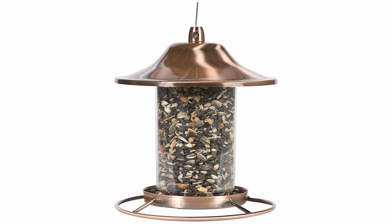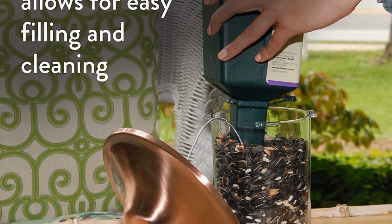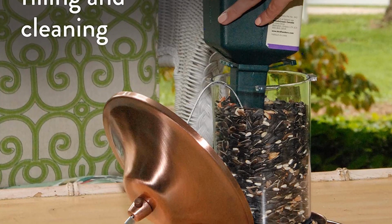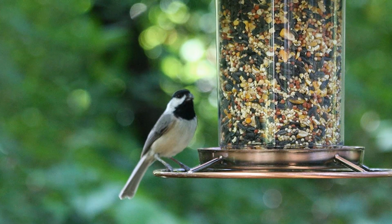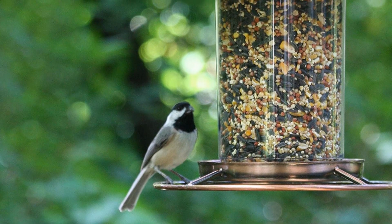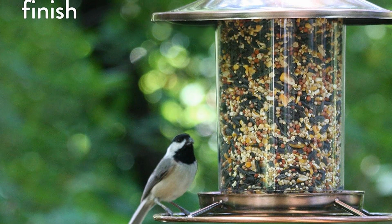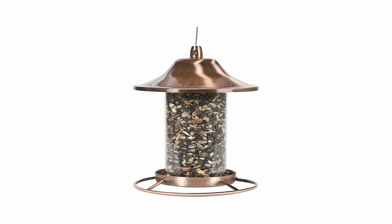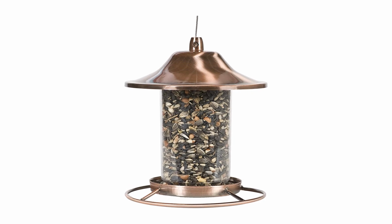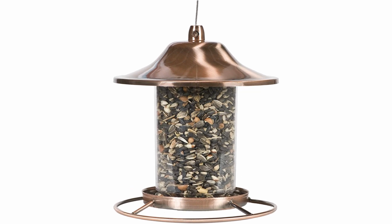Pros: large capacity for up to 3 pounds of birdseed. Durable copper-plated metal construction. Easy to fill and clean. Beautiful panoramic view to watch birds from all angles. Versatile design to attract a variety of birds. Cons: expensive compared to other bird feeders. Not suitable for larger birds like doves and pigeons. Can be difficult to mount securely.